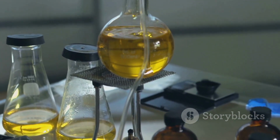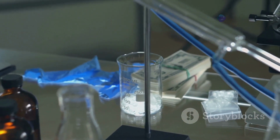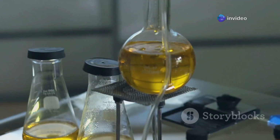Imagine a liquid so volatile that the tiniest bump, a sudden jolt, or even a bit of warmth could set it off. That's nitroglycerin. It's the kind of chemical that demands respect, and a lot of safety gear.